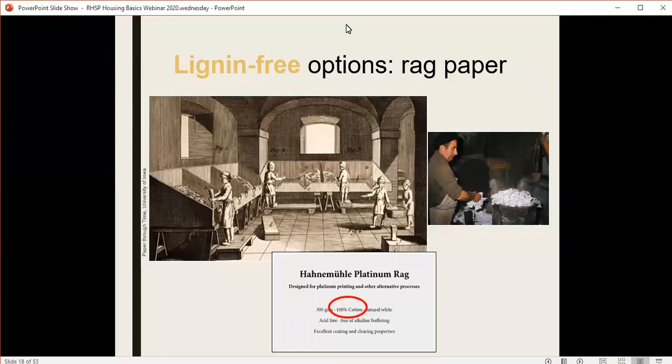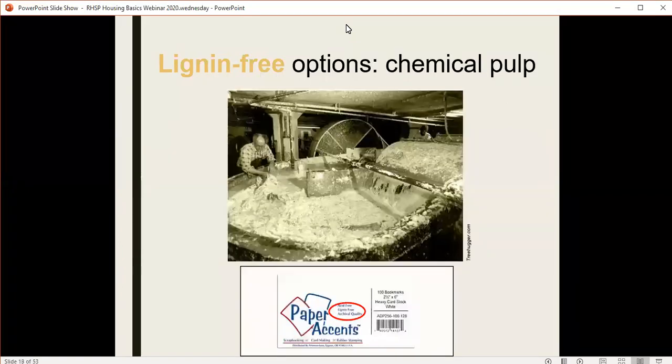The designation on a product label of rag paper or rag board, or more specifically 100% cotton, ensures that that modern merchandise does not contain lignin. In addition to rag paper, one other lignin-free product is commercially available, and that is chemically treated wood pulp paper. Chemical pulp papers have been altered during the manufacturing process to remove lignin from the source.